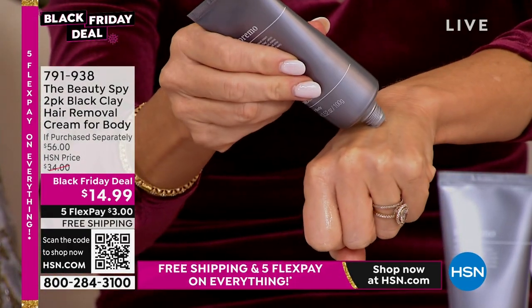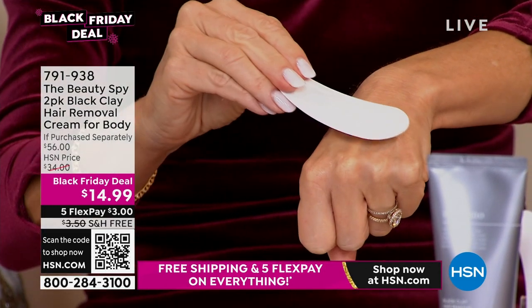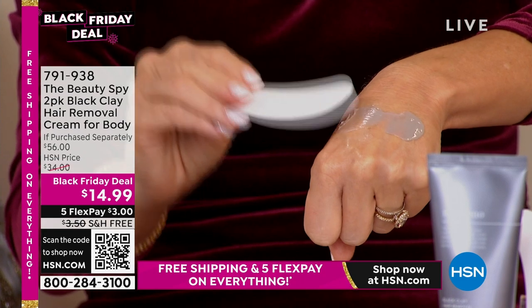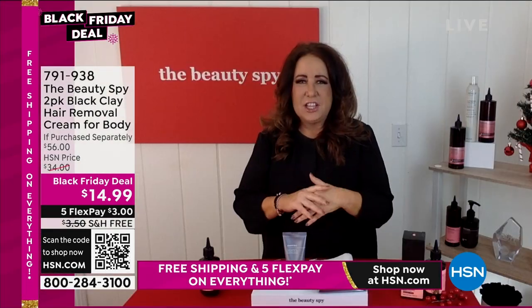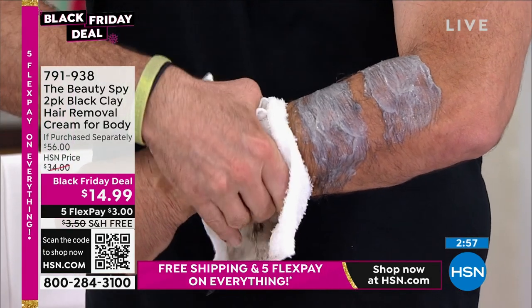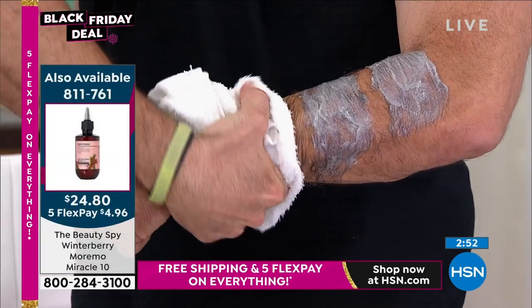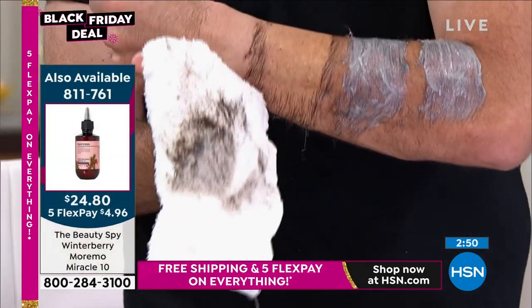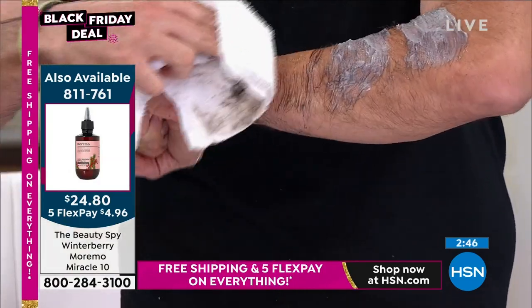It's melting it actually at the root level. So it's really getting into that root area where that pore is and kind of just melting it away with the black clay and all those other incredible ingredients instead of the yucky harsh chemicals that a lot of people use to remove hair. It doesn't smell medicinal. It just doesn't smell like a harsh chemical. And you can see, I put it all over and then I just jump in the shower and let it just rinse.